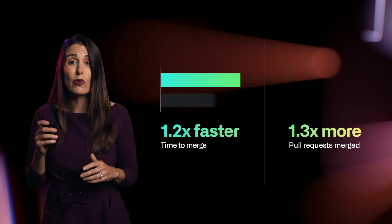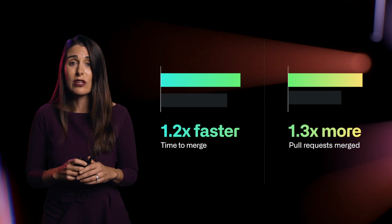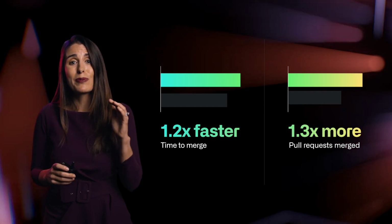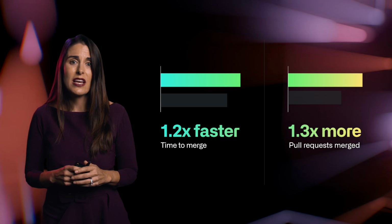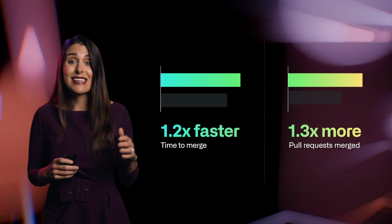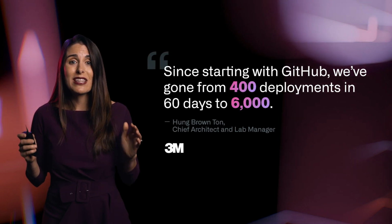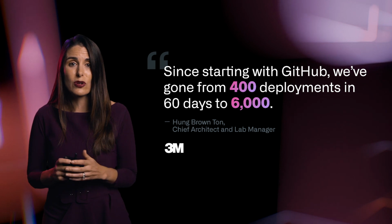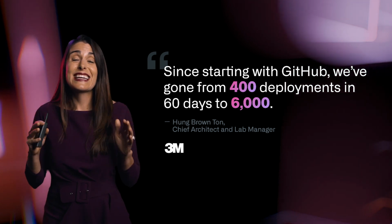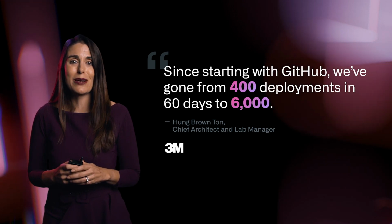Across all open source repositories, repos that use Actions on pull requests see PRs merge 1.2 times faster, and the number of merged PRs increased by 1.3x. That's 34% more pull requests merged. This is huge in terms of improving developer velocity. And this scales exponentially with your team. According to 3M, building with GitHub allowed them to go from 400 deployments in 60 days to 6,000 deployments. That's a 15 times increase in ships.